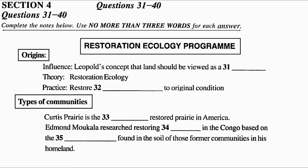But students don't have to study prairies only. One student, Edmund Mukala from the Congo, came to study restoring ancient wetlands in the Congo using knowledge gained from historic samples of the soil seed bank. Not all the seeds survived, but some can remain dormant for many years. Mr. Mukala wanted to find out what type of community would be most similar to that ancient seed bank. He has recently returned to the Congo and is now cooperating with the government to implement his findings.